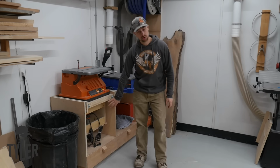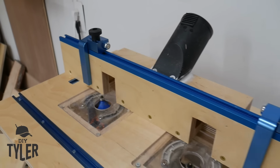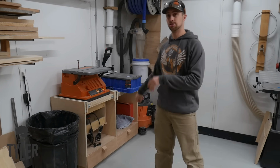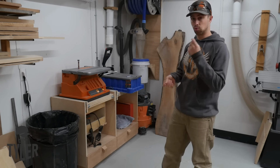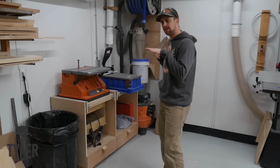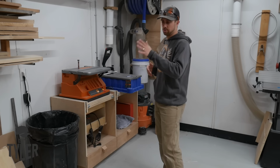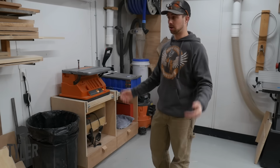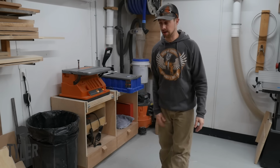And then down below here, I have a DIYTyler double trim router setup, which is really handy when you got to switch between a bunch of different router bits. You can have them all kind of there ready to go, raise and lower one, and do your quick work right there. It's not for doing like deep cut trim where you have one router bit cutting one profile and another router bit cutting another, but I suppose you could do that if you really wanted to.